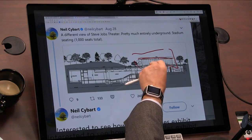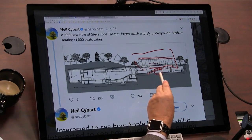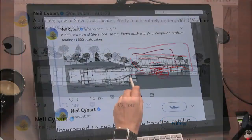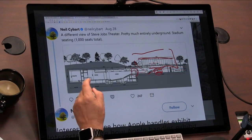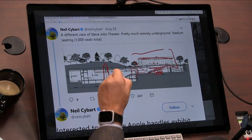But see, notice this here. Let me see if I can get this any bigger. This says exhibit space right here, underneath. Oh, yeah, underneath. It looks like G.I. Joe's secret headquarters. Temporary space storage. This is really cool. You're going to walk in, the auditorium doors are here. The stage area is just this slice here.